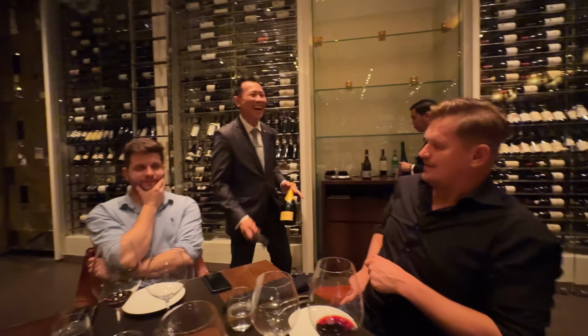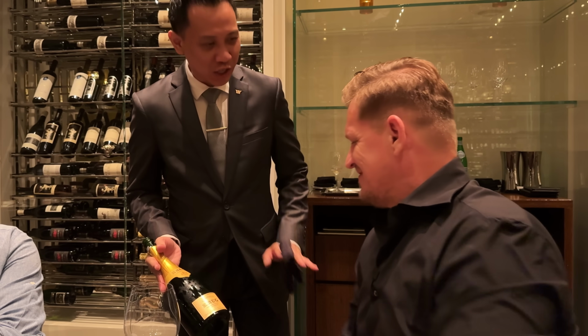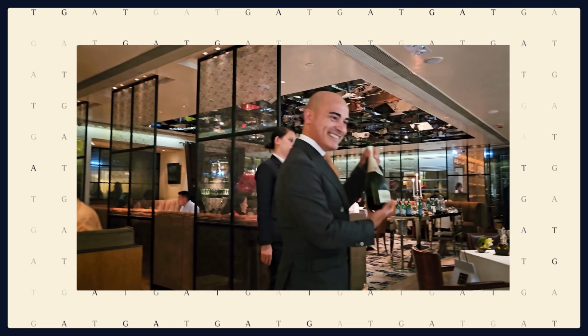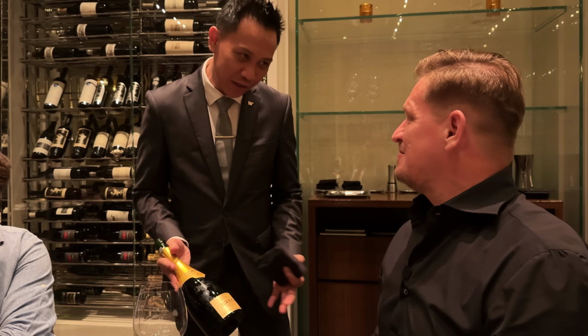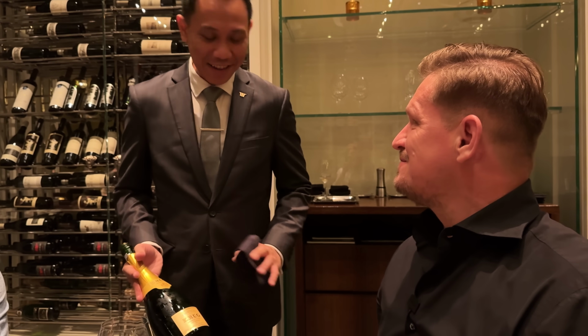We are back at our table, and then a gentle gesture, a bottle of Krug champagne. They knew it's my favorite and surprised me, but we are in a hurry. Luckily, the kind staff offered to deliver it to my suite, so I can enjoy it later.